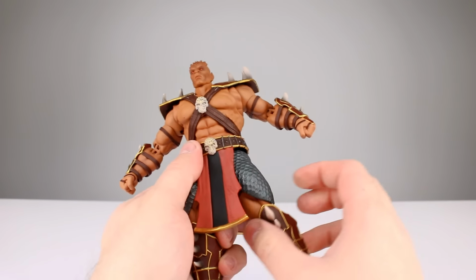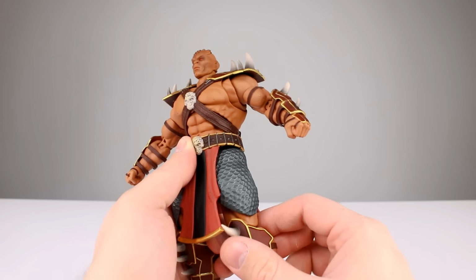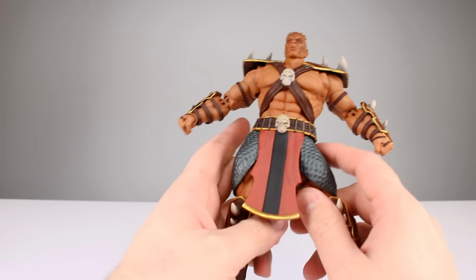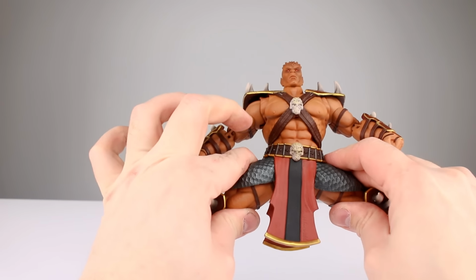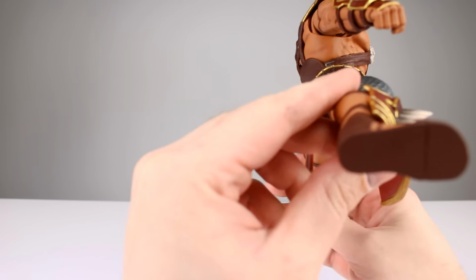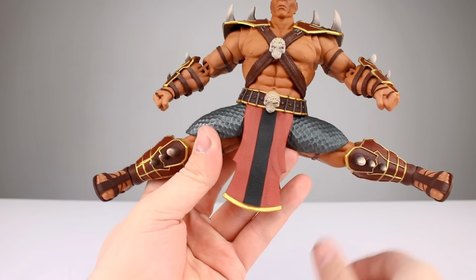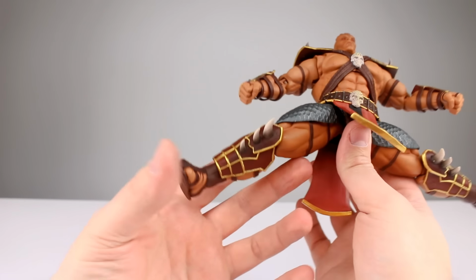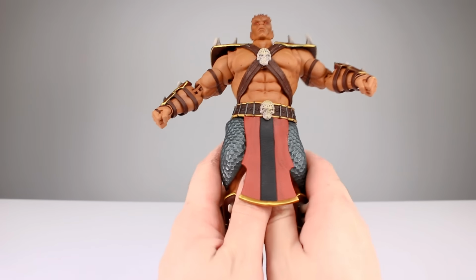Going out to the side, that squeak is a little concerning, but I don't think it's going to be a problem. A little bit of oil on there probably wouldn't hurt. Going out to the side, make sure you tuck in everything. You tuck it in, it's not bad. This one's going a little bit farther, so this one probably is catching on something. But it's not terrible. Yeah, you can pretty much get him into splits. I don't know why this one's not going. But it works. I think that's fine for Shao Kahn. He's probably not doing the splits too much.